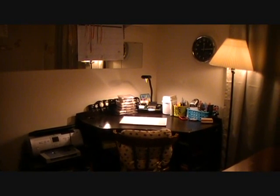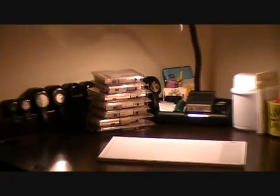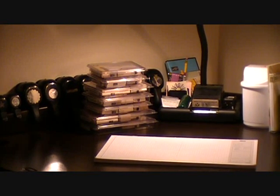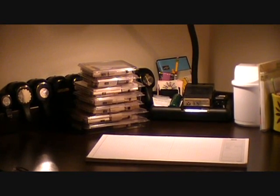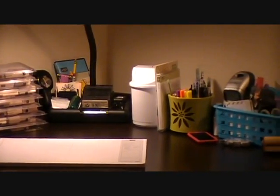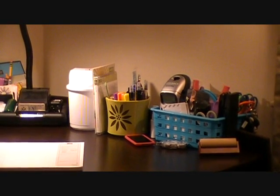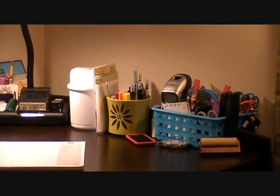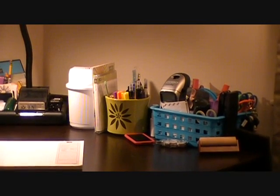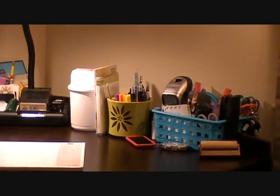What you're looking at now is my work desk, and this is where I do all my videos. Right there you see my old style punches, some new stamp sets, my lamp, and then when you move over, you see I have a little trash can there, a little jar to hold all my pens and highlighters and such, and then that blue basket holds a lot of the supplies that I use often.